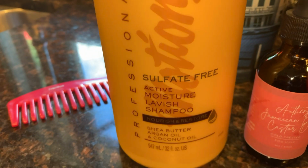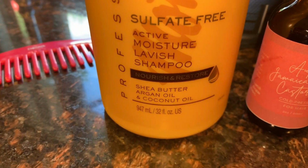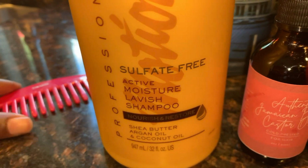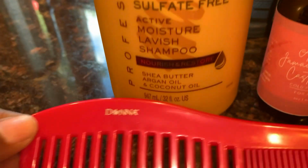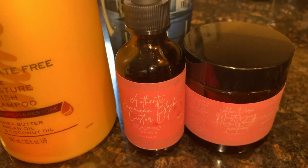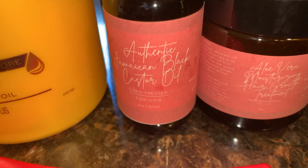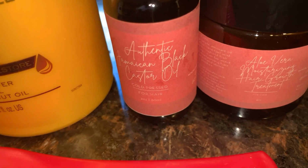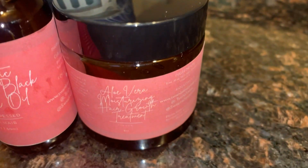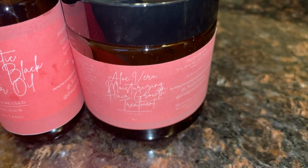So what we're going to go over today is the routine I use during the summer to continue to grow longer, healthier, stronger hair during the summer and faster. The key is to keep your children's hair protected during the summer. There's going to be a lot of elements coming at their hair. We want to prevent breakage, and I'm going to show you the products that you're going to use this summer to make sure their hair is thriving and growing faster and stronger.